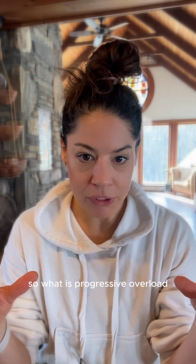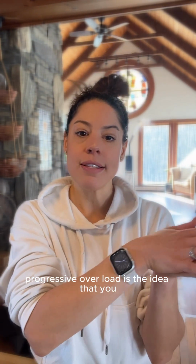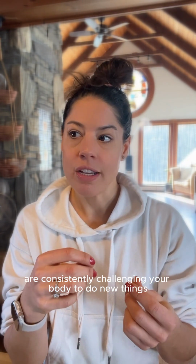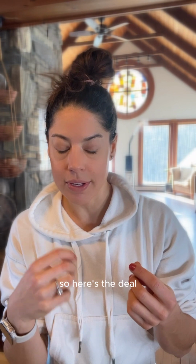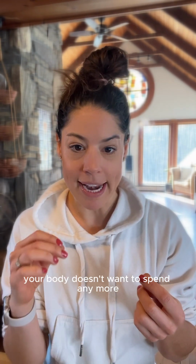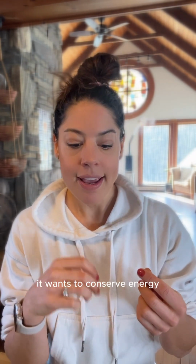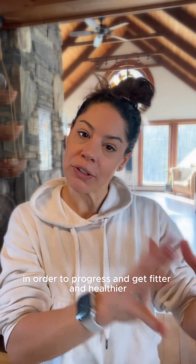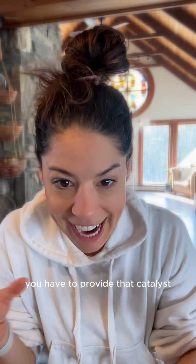So what is Progressive Overload? Progressive Overload is the idea that you are consistently challenging your body to do new things. So here's the deal. Your body doesn't want to expend any more energy than it has to, right? It wants to conserve energy. It thinks it's going to have to run away from a tiger later. It doesn't want to do more than it has to do. So it likes to be efficient. So in order to grow, in order to progress and get fitter and healthier, you have to challenge it. You have to provide that catalyst.